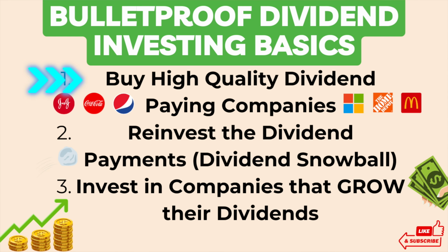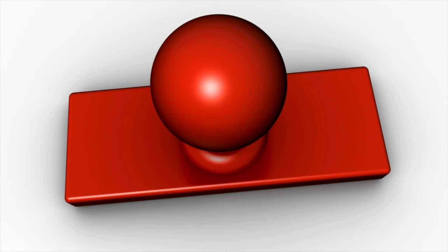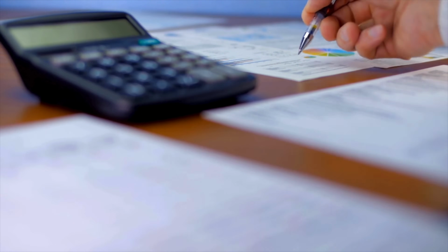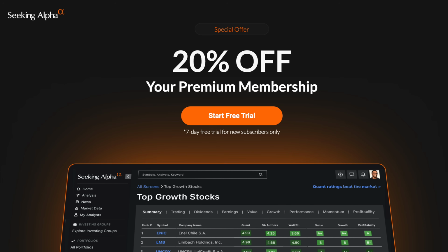Step 1 is to buy high quality dividend paying companies. Now, how to tell if a company is a high quality dividend paying company is to start looking at the company's financials. Now, we're going to be doing this using Seeking Alpha.